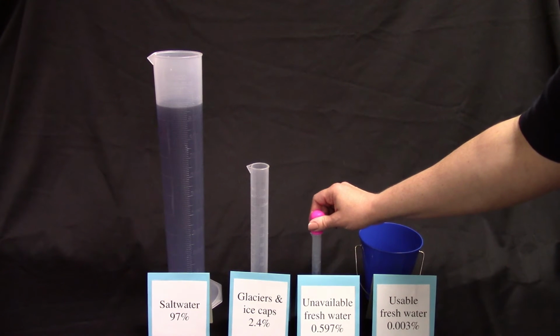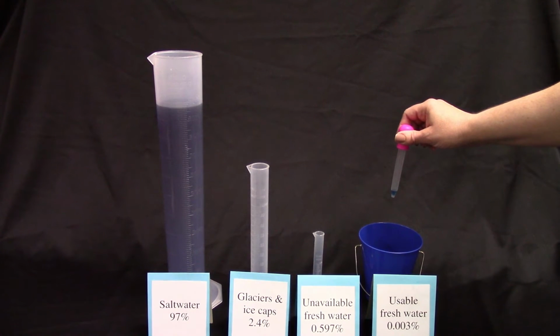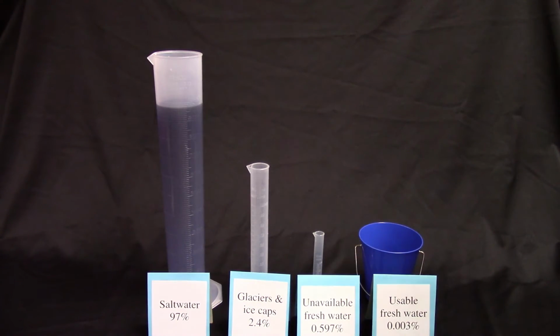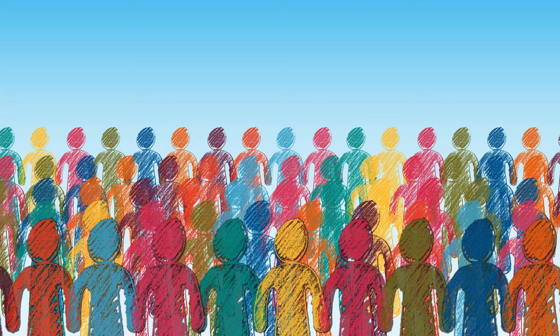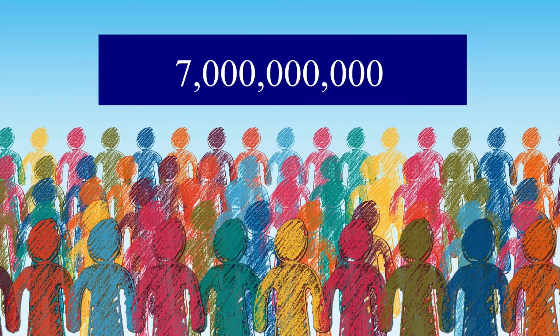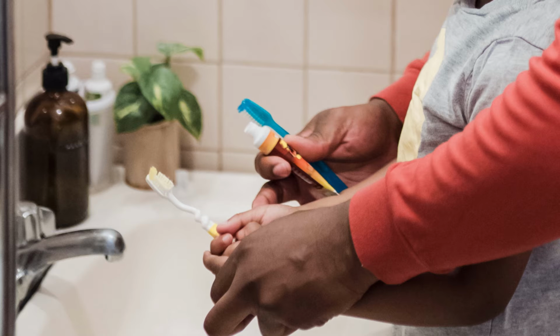This tiny drop represents the 0.003% of clean potable water on Earth. While that is still thousands of trillions of gallons of water, we live on a large planet and there are over 7 billion people drinking and using water. That's why it's so important to keep our water clean.